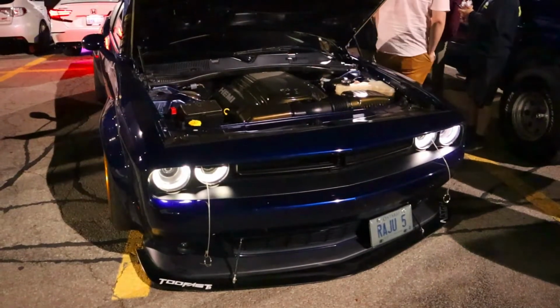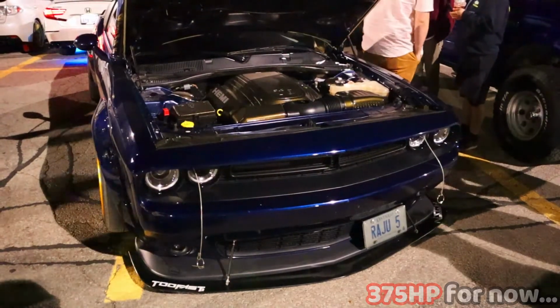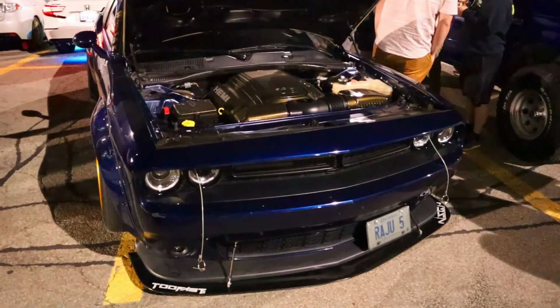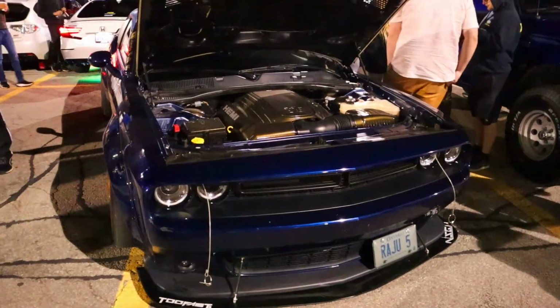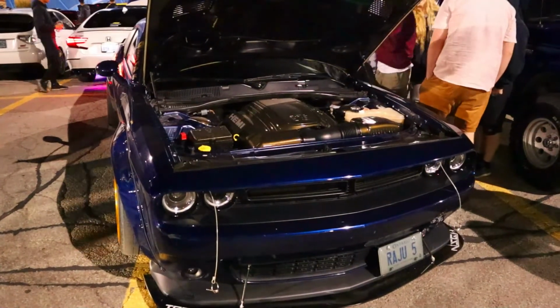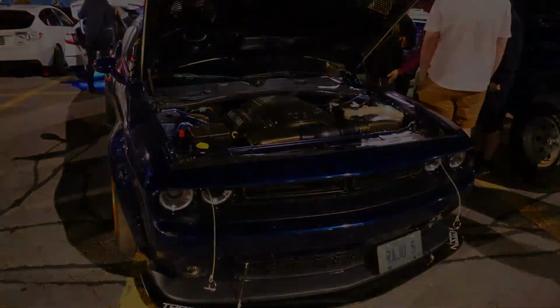What's it roughly putting out, horsepower? The horsepower is 375 right now, okay, but I'm gonna add a supercharger next year. Ooh, yeah, that's gonna be insane. Or a turbo, I don't know. Supercharge. Yeah. He's gonna do it. Yeah, yeah. I go for an actual Hellcat, like came with the SRT. That's gonna be insane.